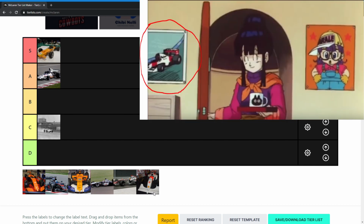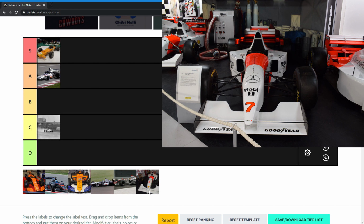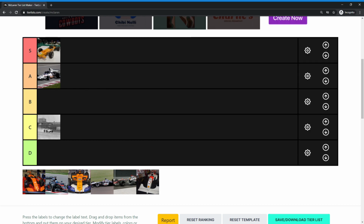And this is where McLaren won all the championships, or the majority of them. So there's 8 Constructors' Championships there: 74, 84, 85, 88, 89, 90 and 91. And a huge squad of Drivers' Championships from 74 all the way to Senna's last one in 1991. This is going straight into the S. Absolutely fantastic livery.